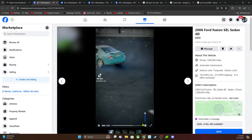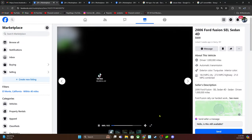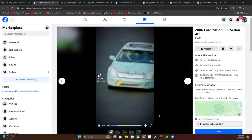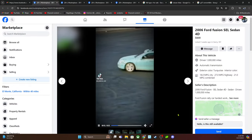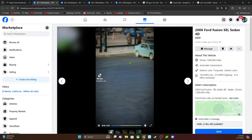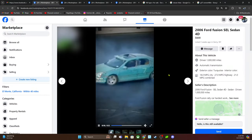A sick edit. Oh, this is a sick edit. Oh, I'm gonna get copyrighted. Sick edit, dude. This guy's swinging the Fusion. Oh my god, look at that. This dude is swinging that. Oh, he's got milk crates underneath it. Dude, he's swinging that shit.